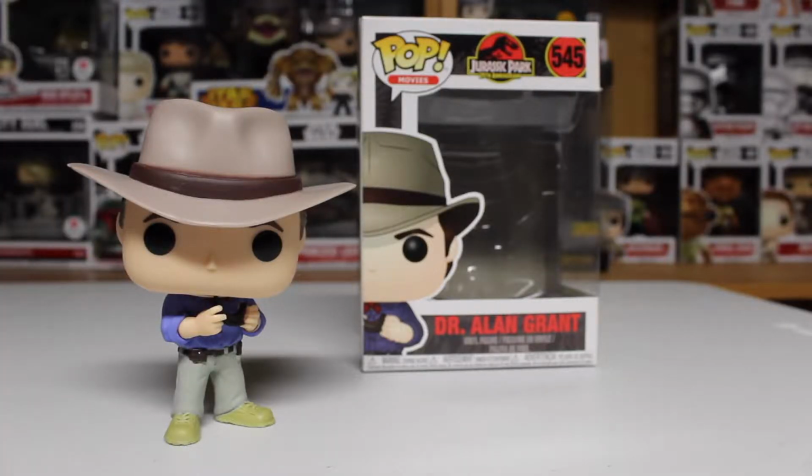He's holding a raptor claw. Really stoked I got this to go along with my T-Rex and Raptor. It was a really tough choice. They did have Dennis Nedry and John Hammond there, but the only John Hammond they had kind of had a meh paint job. So I do plan on picking up those two, as well as the, I'm going to try and say this right, Dilophosaurus. I'm going to try and pick that guy up at some point too.